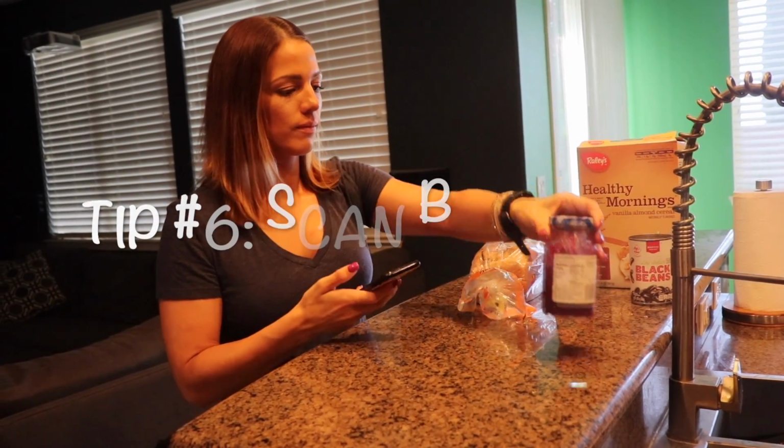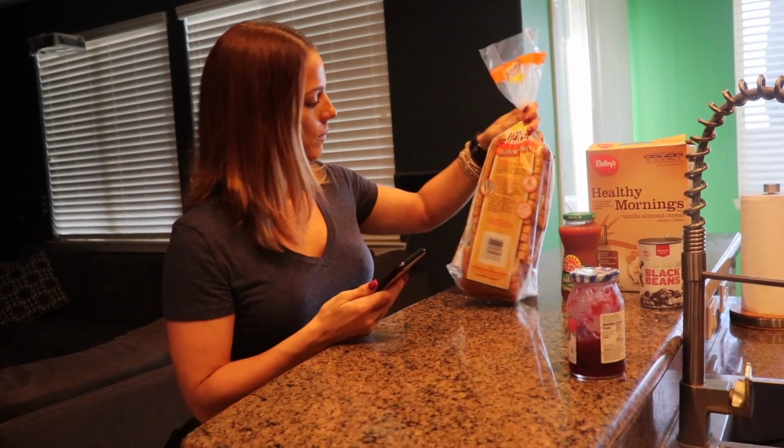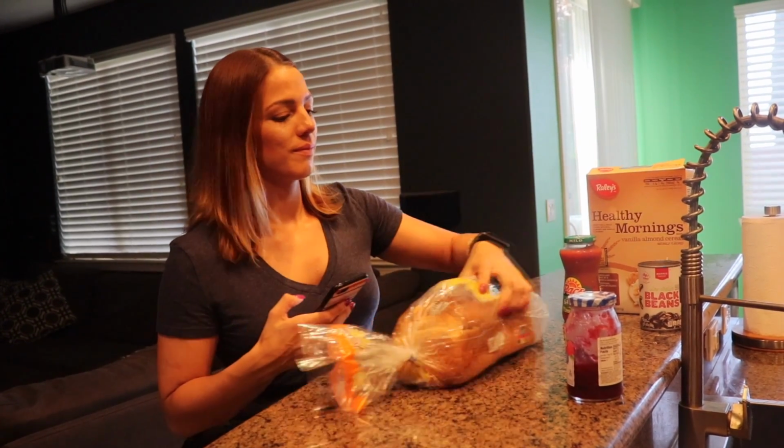Tip number 6. Scan the barcode on the nutrition facts label on the back of the packaged food you eat to ensure you're logging the most accurate information for the foods you're eating.